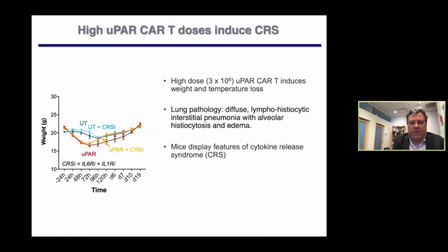We do notice, however, if we increase the dose substantially to 3 × 10⁶ CAR T cells, we do get appreciable toxicities. This can involve weight loss or temperature loss, and mice don't get a fever. They actually lose temperature, which is indicative of some form of toxicity. Histopathologically, there's a number of problems, again, primarily with the lungs. And these animals display features of cytokine release syndrome, which occurs actually in human patients that get CAR T cells as a consequence of rapid cytokine release, which causes fever and toxicity.